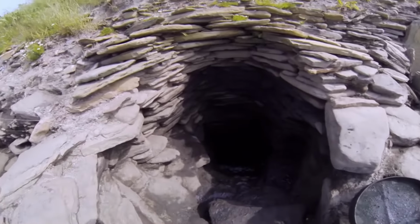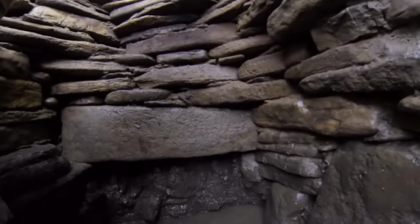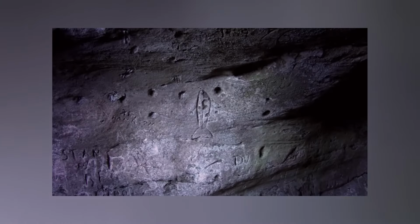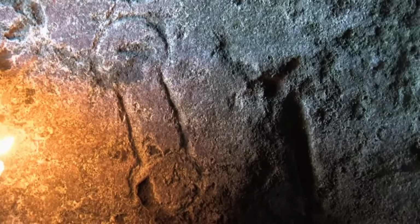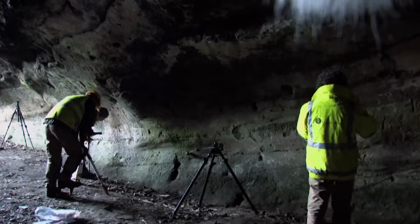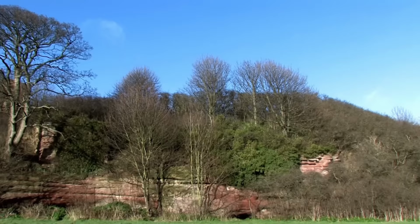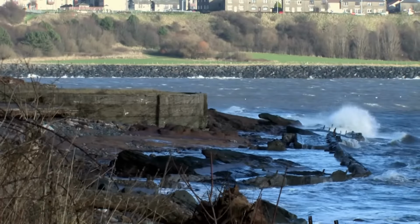Among their findings was a well cut into bedrock, providing fresh water and illustrating the ingenuity of Bronze Age communities. The Scape Trust's work extends to recording Pictish carvings in coastal caves, dating from the 5th to the 8th centuries AD. Using laser scanning and photographic techniques, they created detailed 3D records of these carvings, ensuring their preservation even if the caves are eventually eroded by the sea.